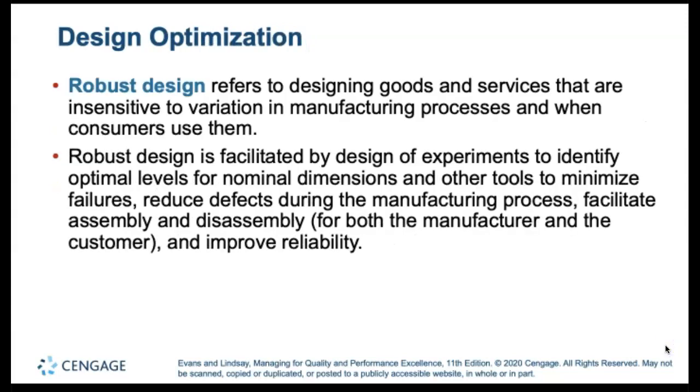Now, robust design refers to designing goods and services that are insensitive to variation in manufacturing processes and when consumers use them. So we're talking a high level of design. It's facilitated by the design of experiments to identify optimal levels for nominal dimensions and other tools to minimize failures and reduce defects during the manufacturing process.